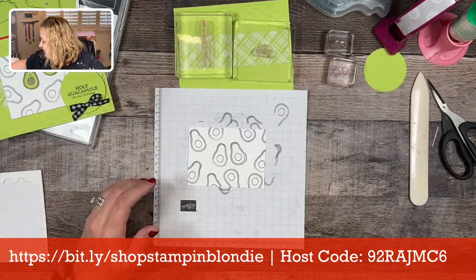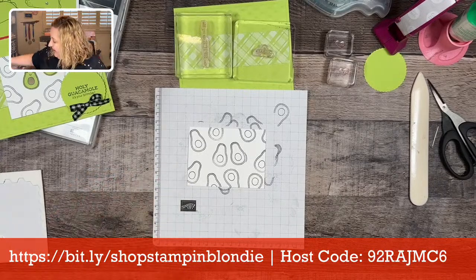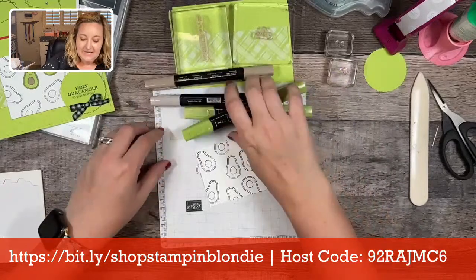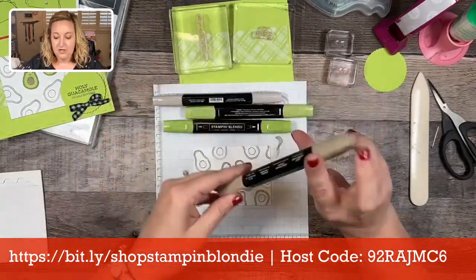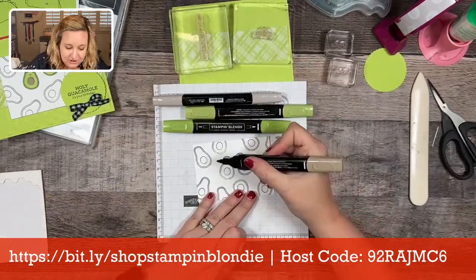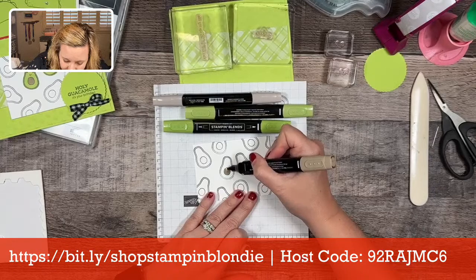All right, we are gonna use our Granny Apple Green and our Crumb Cake for the avocado. So the dark Crumb Cake I'm going to use to color the inside of the pit.